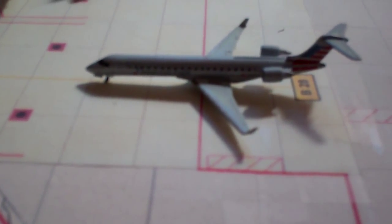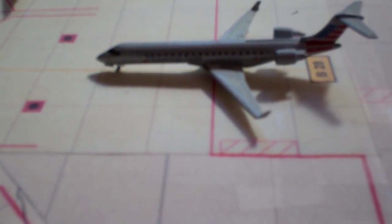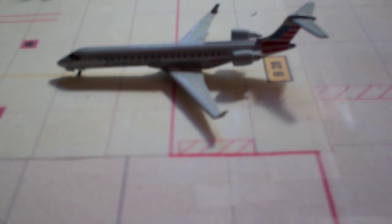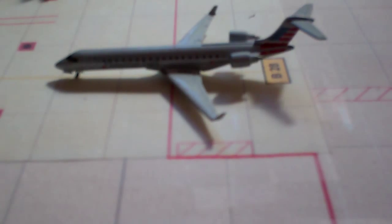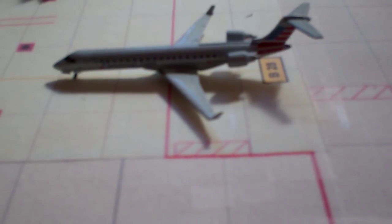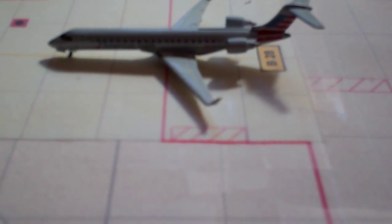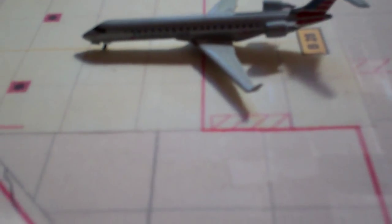And then last but not least, for Terminal A, we have our American Eagle CRJ 700 just boarding, about to board for Spokane. Sorry, that's actually pulling in from Spokane, Washington. Sorry about that. I had it written down wrong.